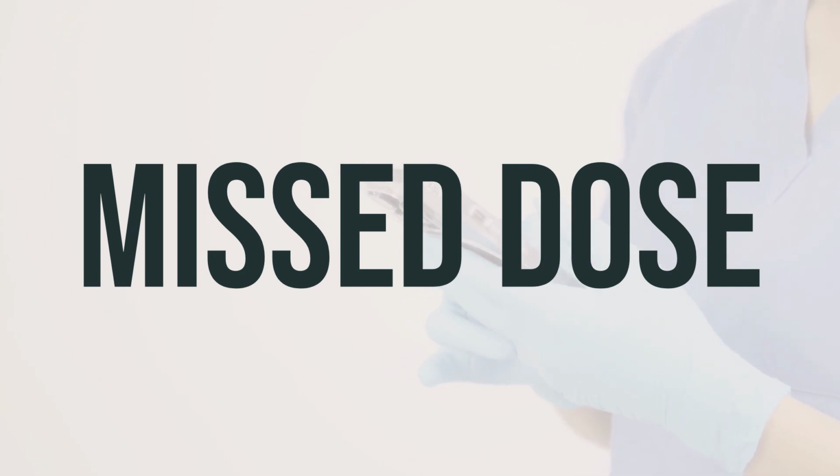The Paragard T380A is a type of intrauterine device, IUD, that is used to prevent pregnancy. It is a small, T-shaped device that is inserted into the uterus by a healthcare professional. The Paragard T380A works by releasing copper into the uterus, which creates an environment that is toxic to sperm and eggs, preventing fertilization. The Paragard T380A is a long-acting form of birth control that can last for up to 10 years. It is a non-hormonal method of birth control, which means it does not contain any hormones. This makes it a good option for women who are unable to use hormonal birth control methods.